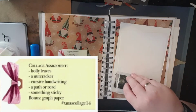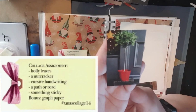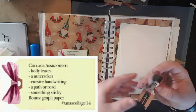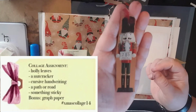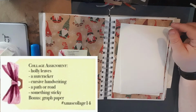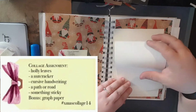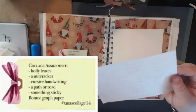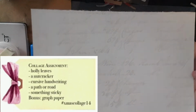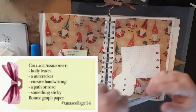So today's prompts are holly leaves. I have a little holly tree. A nutcracker. Here we go. Most of these in this book I have found in promotional magazines from shops. Cursive handwriting. I have some letter writing paper here with print on it. A path or road.